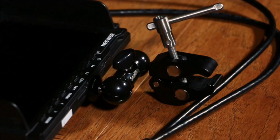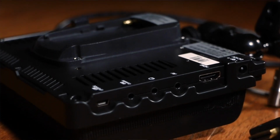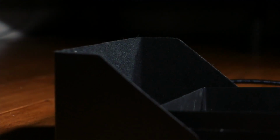Glad you asked. So with that, highly recommended, by the way, to get an external monitor. This one is a 7-inch HD display. You've got some functions down here on the front, and then you've got some inputs here on the left side if you're facing the back, or the right side if you're facing the front. And then you've also got a little sunshade here as well. You can attach it with Velcro, easy to do. Sunny outside, obviously you're gonna want to use that.